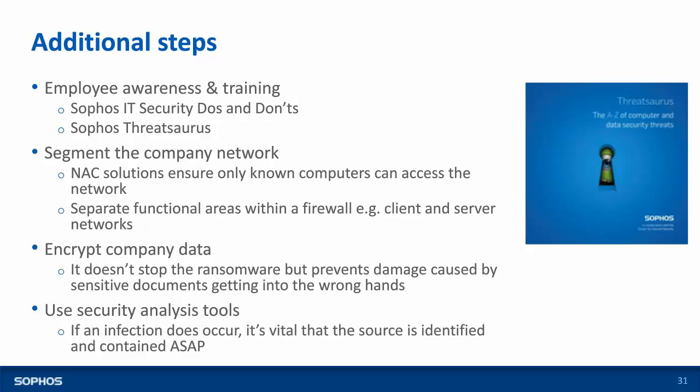Encrypt company data. Now, this won't stop ransomware. Encrypted data can still be encrypted again. But with what we're seeing with more theft of data, you can look at any of the stories in the press, Sony and Target and various other people. The list is endless. Encrypting your data just puts your company in a better place.